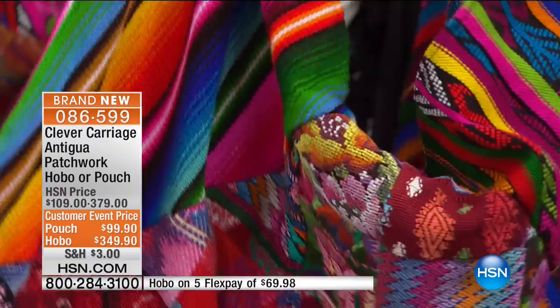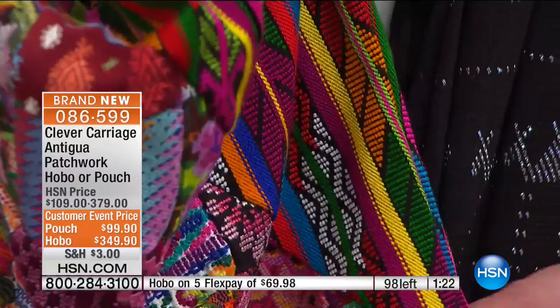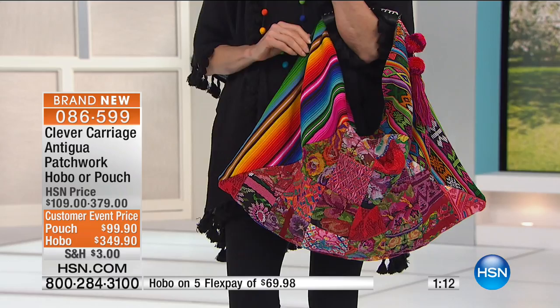You're buying something that is different. When you buy something that is made by hand, there is an artist quality about it, and you feel amazing that you're supporting an artist and that you're buying something that no one else has. They're all one of a kind. Everyone is different. So here you can see the other piece. Look at this. So these are all one of a kind.